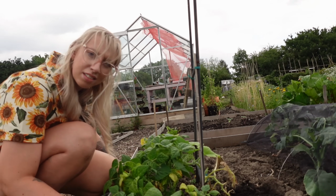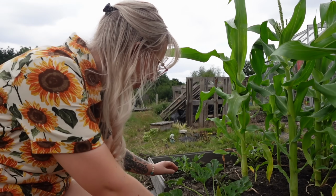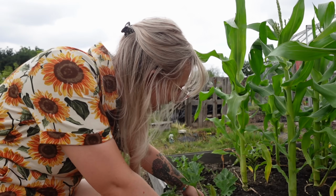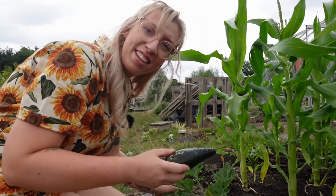Oh, well, I do say. One of the very last things we've got to harvest is my first courgette. It has been slightly savaged by probably a mouse, but I'll take it home and I'll just peel it. It's not got to the innards.